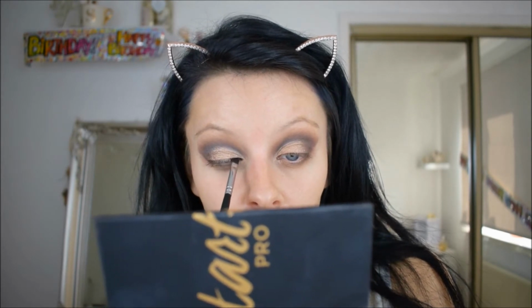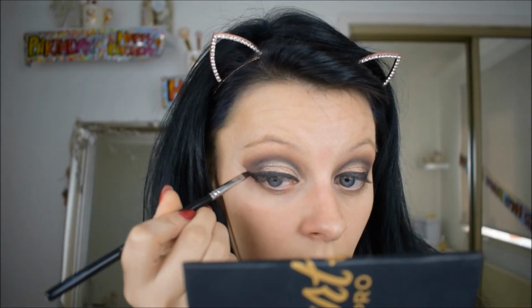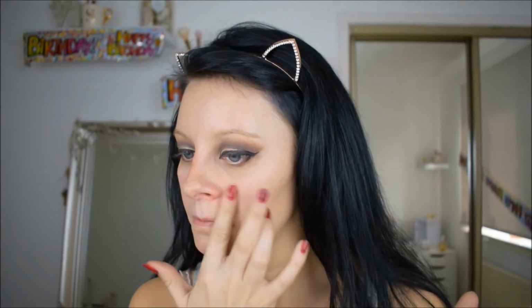I am using the MAC gel liner in the shade Black Track and a small angled brush just to create that sharp wing. I wanted nice dewy skin, so I'm going in with the Laura Geller Spackle in the shade Champagne. It's an illuminating primer. My skin already looks better. And because I'm having so many problems with these smile lines, I've gone in with a pore filling primer just along the smile lines and the outer cheeks, just so that it covers the pores.